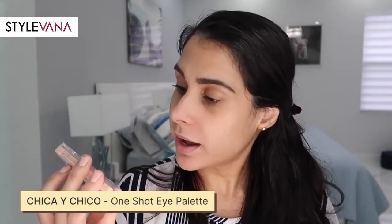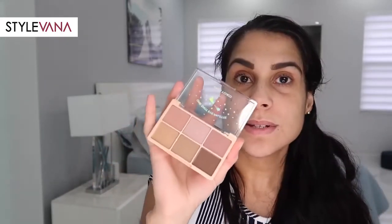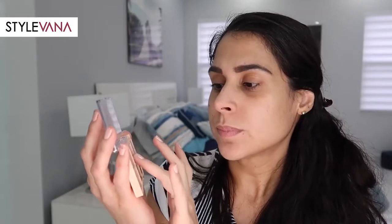Ooh, okay, so it's a mini eyeshadow palette. Oh my god, this is super cute. Okay, it's from the brand CHICA y CHICO, and it says One Shot Eye Palette. Oh my god, it's really cute. They're like light pink and light browns. You can do a really nice neutral shade right here, and they're all matte. As you can see here, they feel really creamy and light. So this is more for an everyday kind of look.